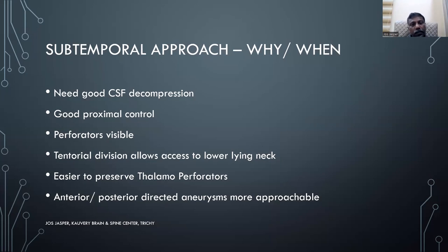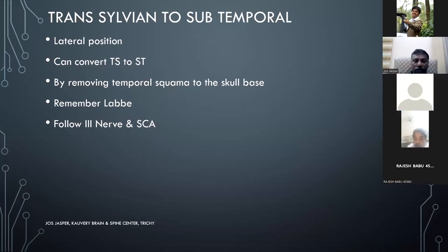So when do we select the subtemporal approach, when and why? Always remember, when you're doing the subtemporal approach, you need lots of CSF decompression. So that might mean adequate opening of the CSF pathways in the Trans-Sylvian pathways, maybe an intraventricular approach. In any subtemporal approach, remember the vein of Labbé, and always remember the chance of third nerve injury is very high.